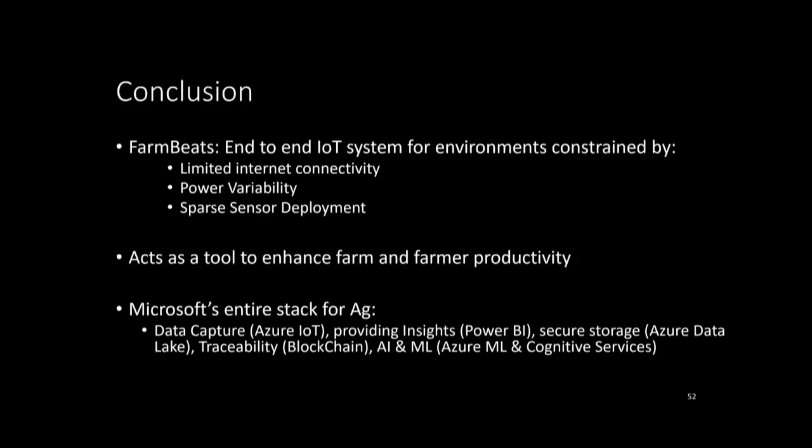FarmBeats is a way to gather a lot of data from the farms using the white spaces, using the edge, and then apply the latest AI and machine learning techniques on top of it to make that data actionable by the farmer. And of course, with the FarmBeats work, we are still scratching the surface. There are lots of open problems if anyone's interested. And this is where I think a lot of the technology that we build in computer science would be applicable to agriculture as well. And I can get deeper into it.